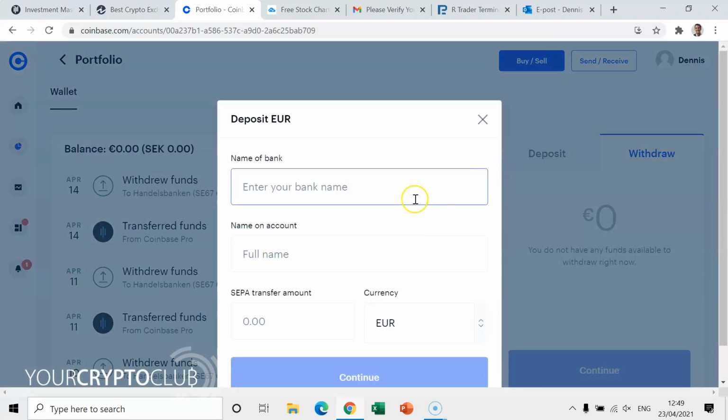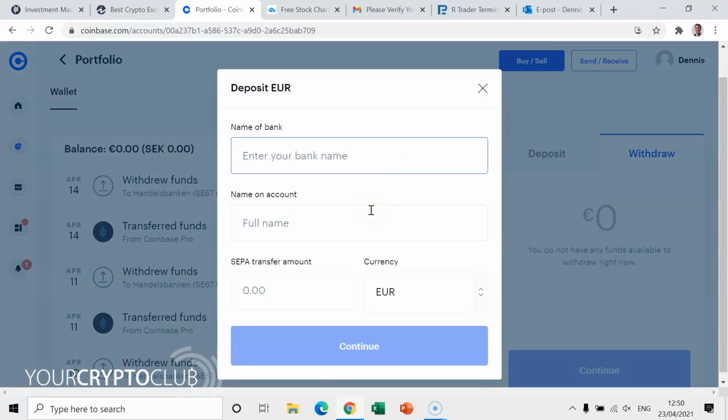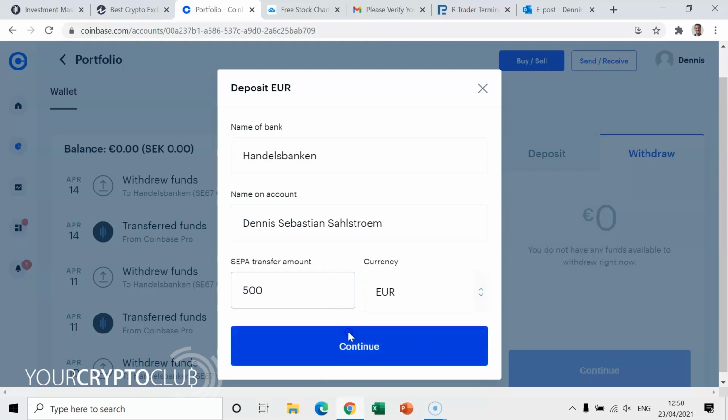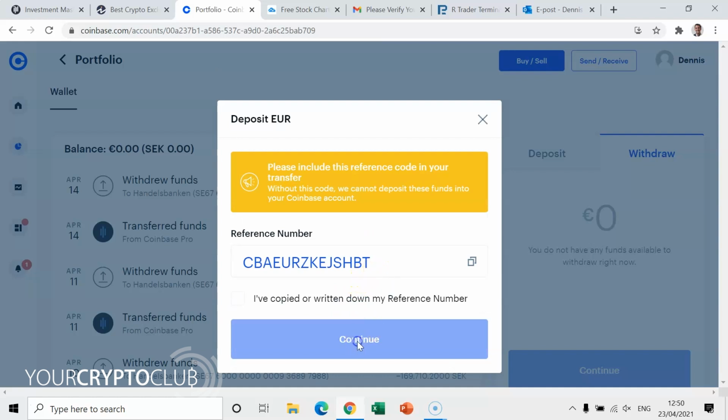Then you can enter the name of your bank. You just need to connect your bank account to it. So enter your bank, your IBAN number, your BIC number. You just log into your bank and get those. And then you can do a regular bank transfer to the account. So what's really important here is, if I just type this in, let's see if this works actually. Let's do 500 for example. And there you go, and continue.